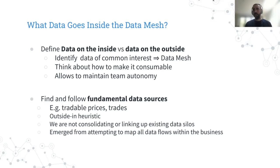So this goes through things like the schema, the description, the documentation, the quality attributes of this data. And this data needs then to be exposed and be part of the data mesh. This distinction allows consumers to find the data they need, but also allows teams to maintain autonomy and decide on the best possible representation and technology to support the work they do within their teams.